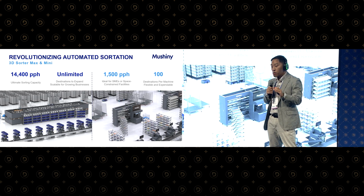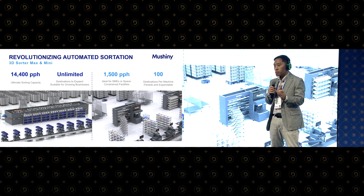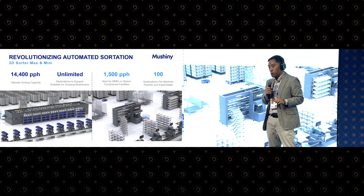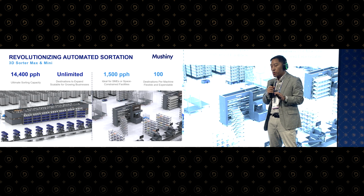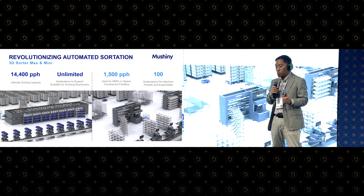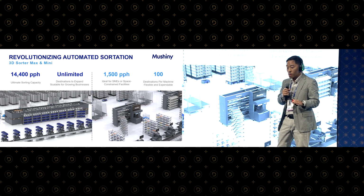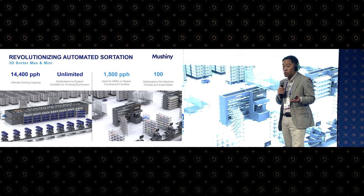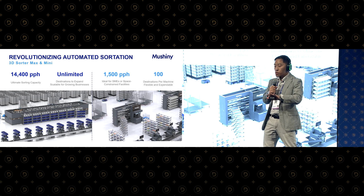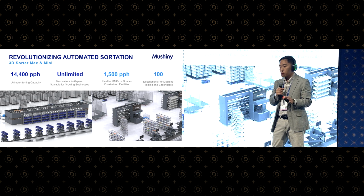Because you have very high throughput, typically you are doing very large batch picking. That means you have a lot of orders to fulfill, which is why for your put wall you need a lot of destinations. Our 3D Sorter Max is designed for that kind of application. It has very high throughput, much higher than any other automatic put wall solution on the market right now, and we can expand our sorter to have a lot of destinations. When I get into the technical details later on, it's essentially a mini loop sorter within the walls, so ultimately you can have an unlimited number of destinations if you need. That's the 3D Sorter Max we designed for these high throughput operations.